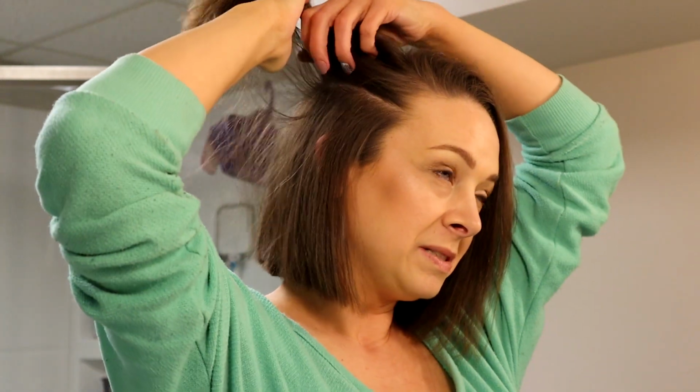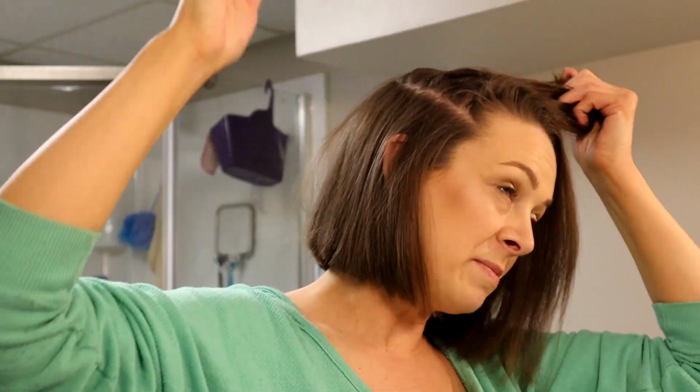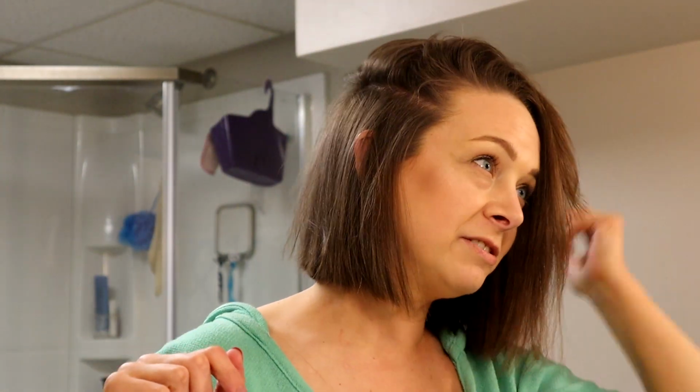I'm a little bit nervous, but I'm really excited too. And what I do, just because I'm a mom and I really need to do this fast, I did about half of my hair section, and I'll just flip it over and just kind of leave it there.